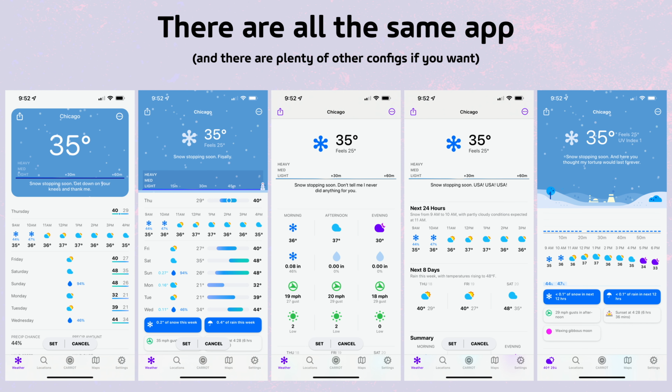You like it laid out a different way. And what made the updates to Carrot this year so impressive, and what made it get onto this list for me, is the fact that you can now build your own weather app interface in Carrot. You can choose what elements you want to show on the screen. How big do you want them to be? How do you want them to look? What sort of information is important to you?